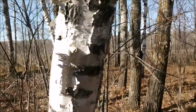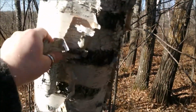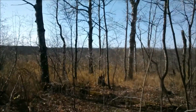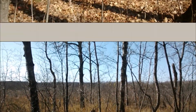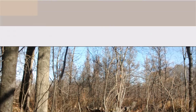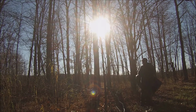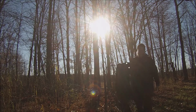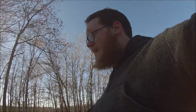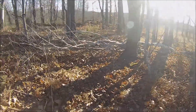Anyways, well, looks like we found some birch bark here without damaging the tree. Grab some of that. Use that later easily. So yeah, I'll get back to you in a little bit. Hey guys, so basically what I'm doing right now is creating a kind of an insulation bed here, piling up leaves.